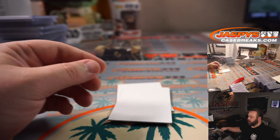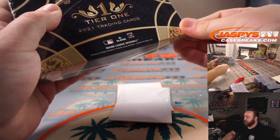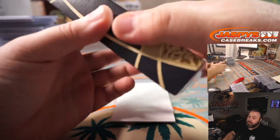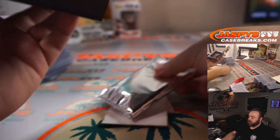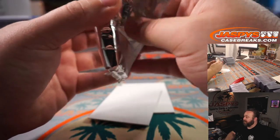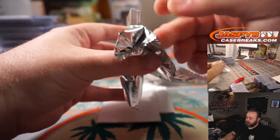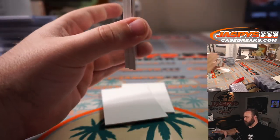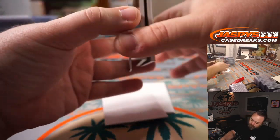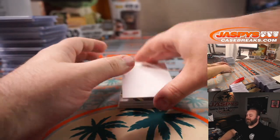There you go, Joe. Yeah, that'll only leave two teams left. And they're not crazy expensive either. That is from a fresh case. Kaboom in play. Last pack. Last box. 2 1-of-1s. Pretty good one to finish on, too.